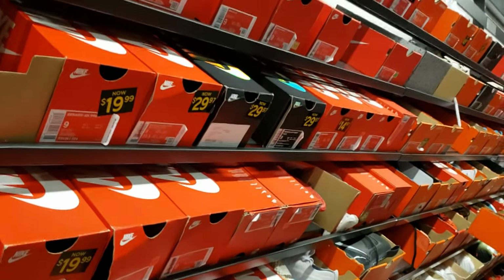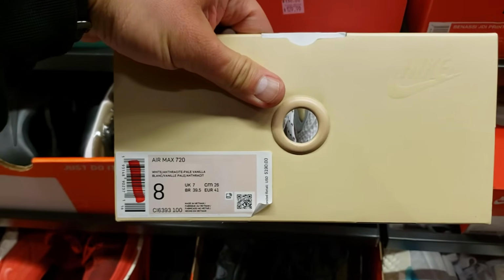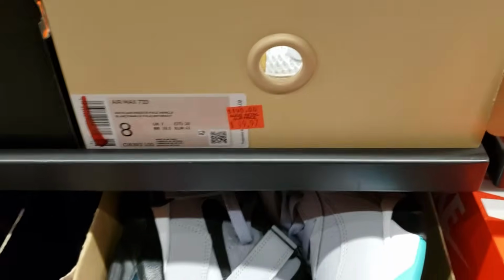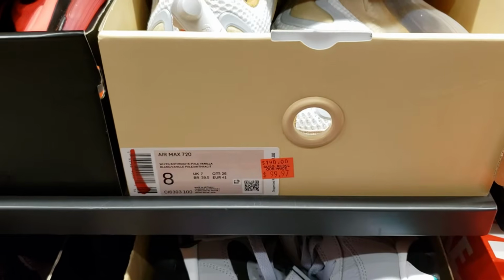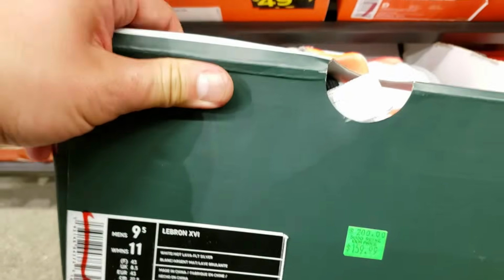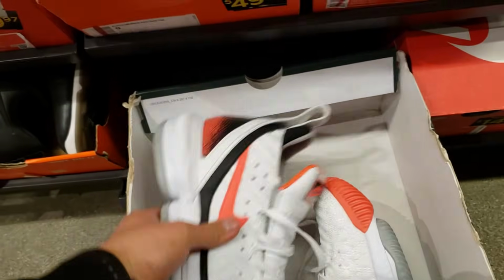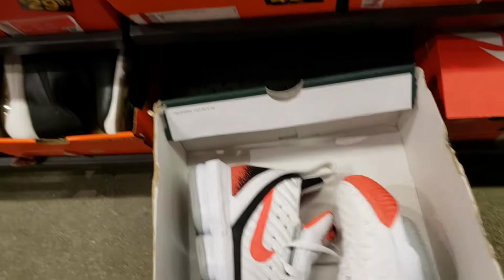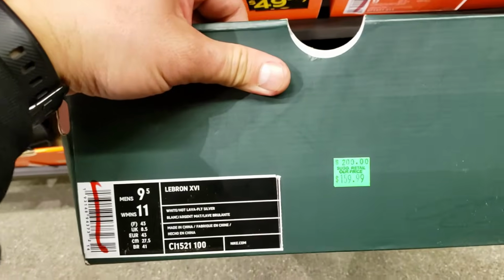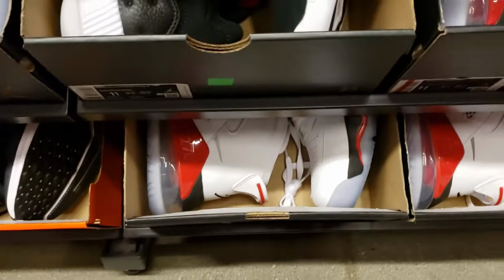So yeah, size 10. Size 10 goes really, really big, but no size 9. Size 8, we got these. These go for $100, 30% off. Smaller size really got nothing today. We got these, what is these? The White Lava, it's also called the Agassiz, also called, I don't know what they're called, but yeah, 9.5s, $160, 30% off. Way too steep, man, way too steep.